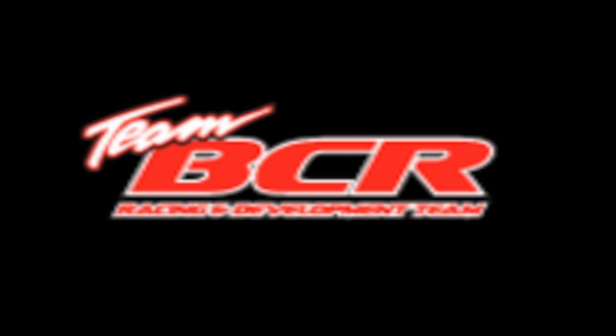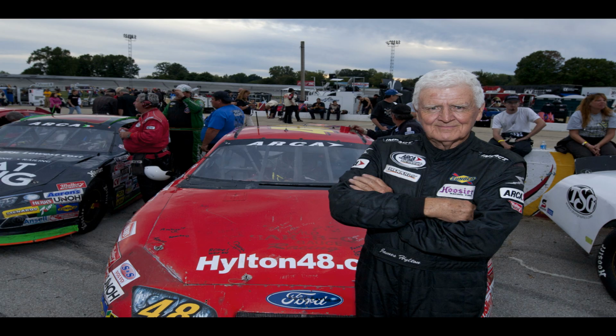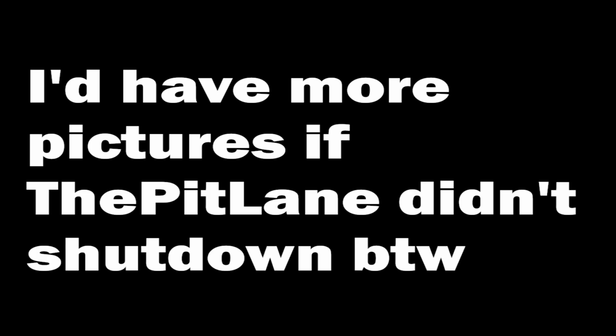Longtime ARCA veteran Brad Smith would later buy it, and would have longtime car owner James Harvey Hilton field RYR42, which Brad owned. It's unknown how many races it ran before 2017, but we do know that RYR42 ran 9 races in 2017 with Brad Smith behind the wheel.